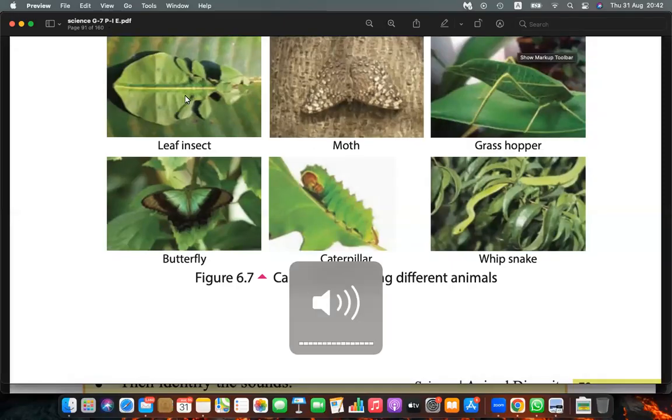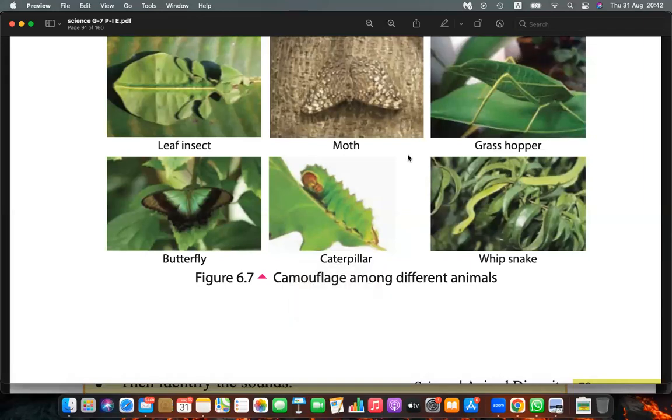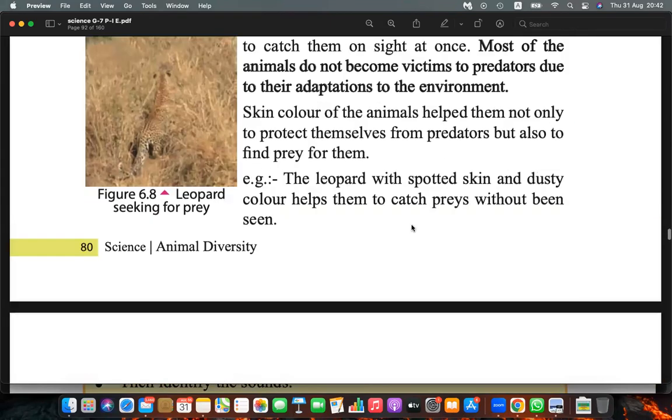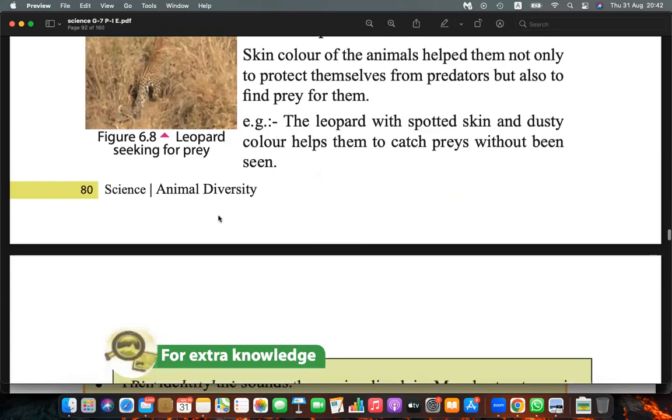Good evening. Last day we were discussing animal camouflage, basically different animals and their adaptations for safety and to mix with the environment. We have just discussed that last day. Now, in today's lesson, we need to continue to learn about this part.